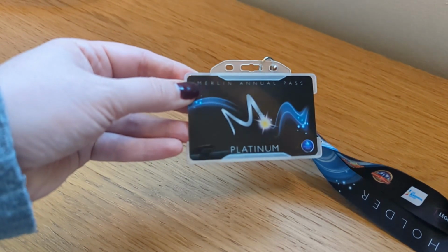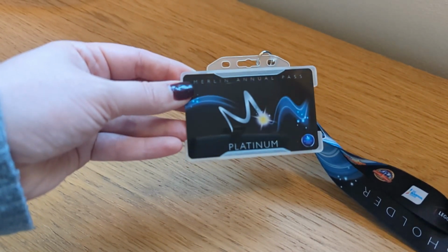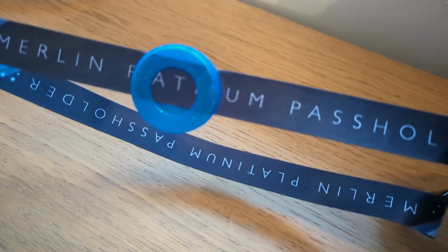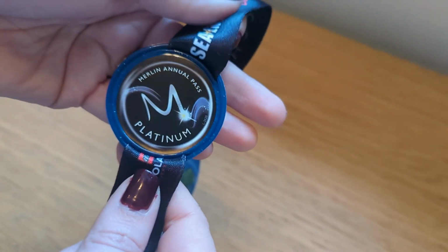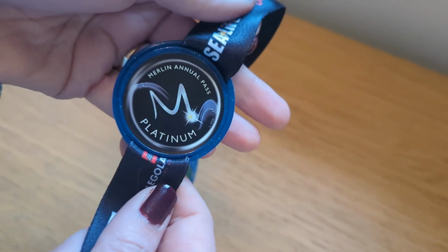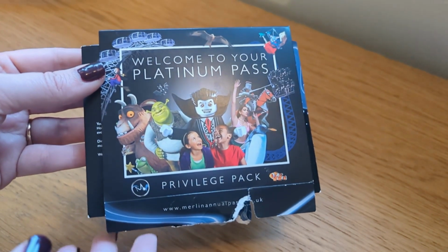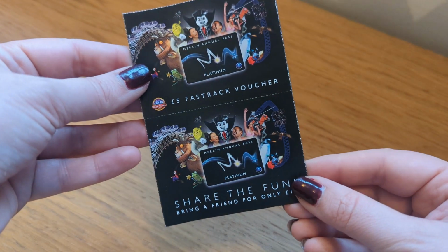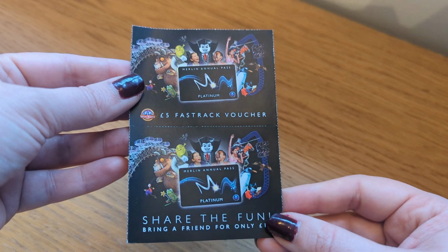First up, there is the Merlin Pass itself, which is just a plastic card, and you also get given a free lanyard which can be worn. It tells everybody that you are a Merlin Platinum Pass holder, and you also get this little pop badge that they have loads of. I have no idea what the point of them is, but they're quirky and cute and you get it for free. You also get sent a little privilege pack which includes a number of vouchers that you can use around the parks. You get a little booklet like this which comes with money off fast track vouchers, money off Friends tickets and various other benefits that you get included in your pack.